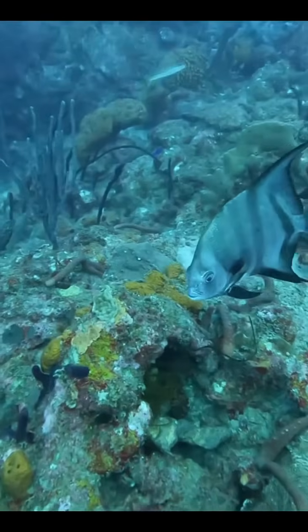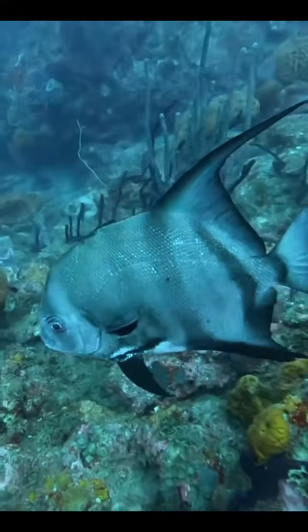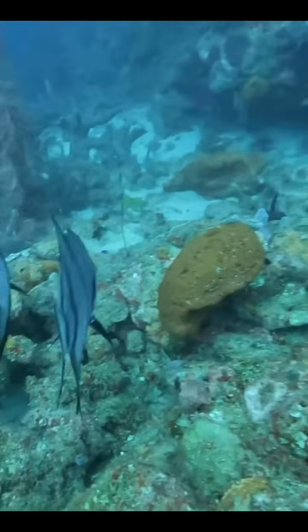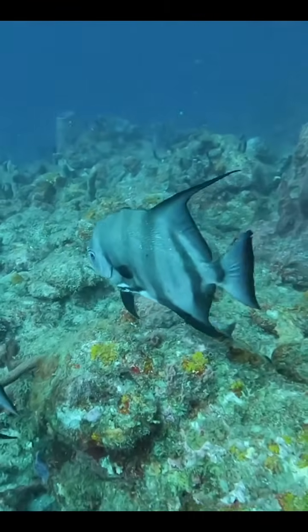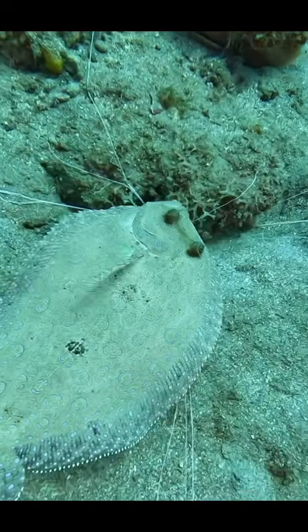Super cool. Gotta keep your distance though. Now we have the Atlantic spadefish. Very beautiful, a nice close-up. Going down the hill here. This video is a mix of deep water and shallow water.